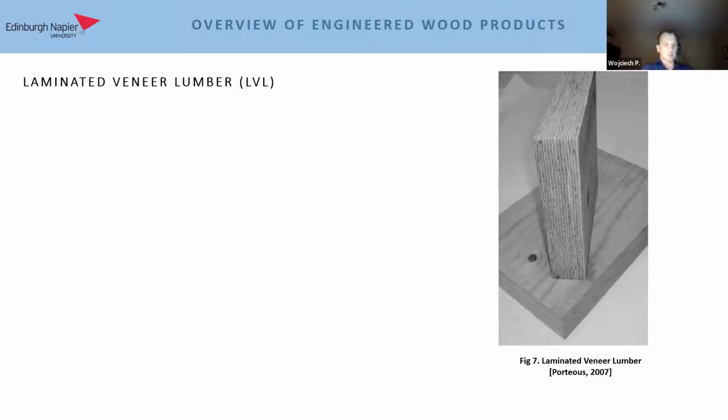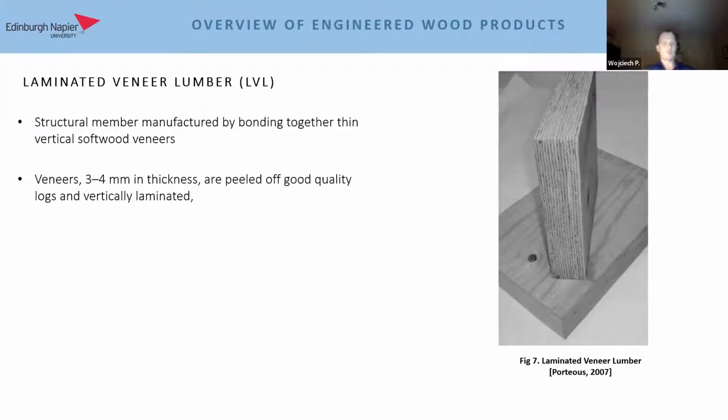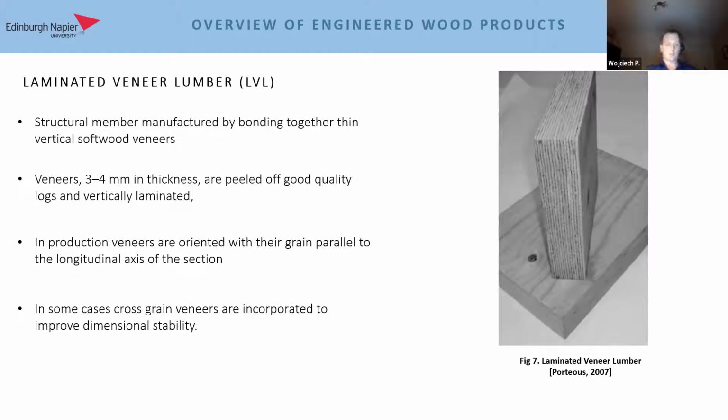First one I want to talk about is LVL, laminated veneer lumber. This is a structural member manufactured by bonding together thin vertical softwood veneers. Veneers are usually 3 to 4 millimeters thick and are peeled off good quality logs and laminated vertically. In production, veneers are orientated with their grain parallel to the longitudinal axis of the section. In some cases, however, cross grain veneers are incorporated to improve dimensional stability. You know, the timber will expand at a different rate in different directions, so incorporating this cross lamella will actually help with the dimensional stability.